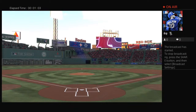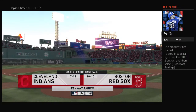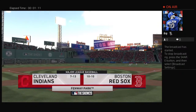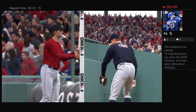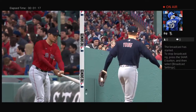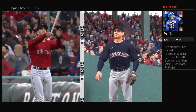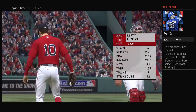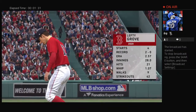We are under the lights this evening as we get you set for another edition of Baseball on the Show. Ought to be a good one here between the Cleveland Indians and the Boston Red Sox. These two square off on the diamond right after this. Lefty Grove, a Maryland-born southpaw, will be doing the starting pitching in this one. What do you have for us on him, Danny?